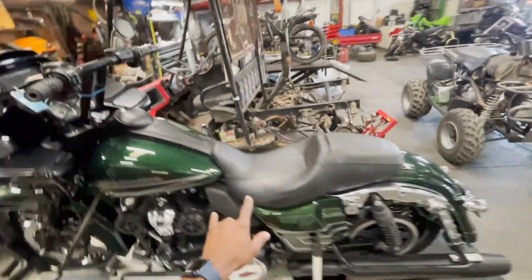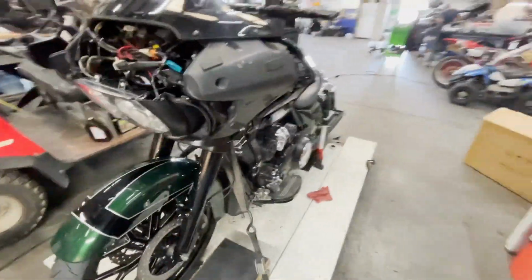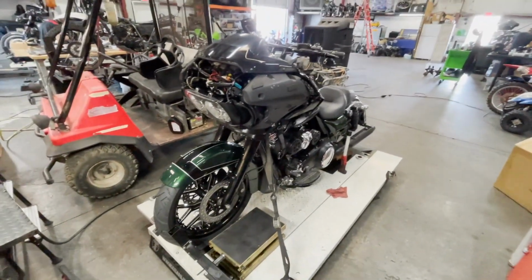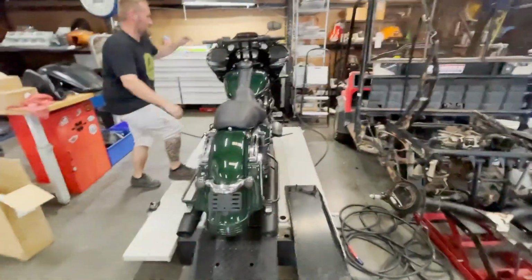We did get that little exhaust leak figured out and everything. We got the bags at the house, so they're just gonna put on the turn signals and the crash bar, and it should be pretty much ready to go. So we should be able to pick this up later on today. So let's let them do their job, and we'll go home and get the garage set up and ready for this thing.